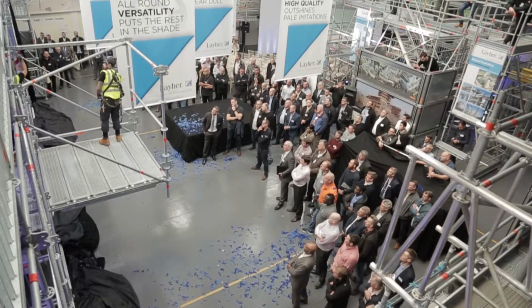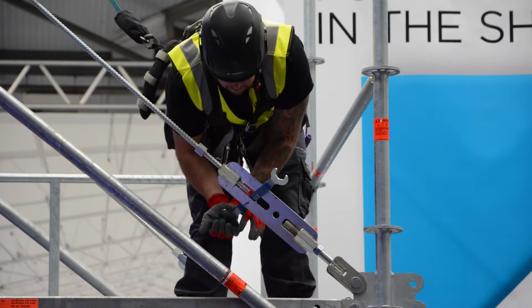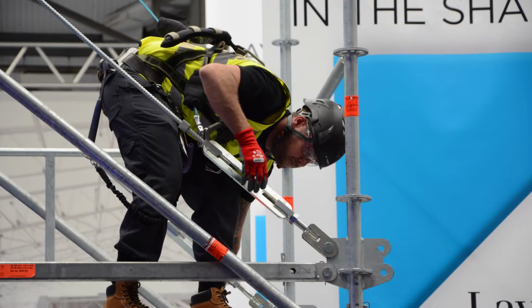The Layher Open Day today has been a real eye-opener for me. Never been in the London depot before, and it really is very impressive. The products and even the whole atmosphere of today has been really stunning. I think the whole setup from start to finish has been amazing.